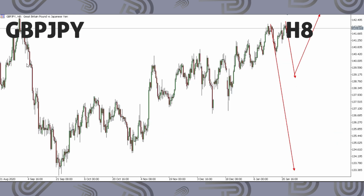We have GBP JPY, just like on GBP USD. This structure here is showing that we are likely to get this down move here, then up. Then this down move may be delayed according to structure. As we read structure, we see that this down move might not come yet. It might give a down move, up move, then down move later like this. That's what we're expecting reading structure on GBP JPY.